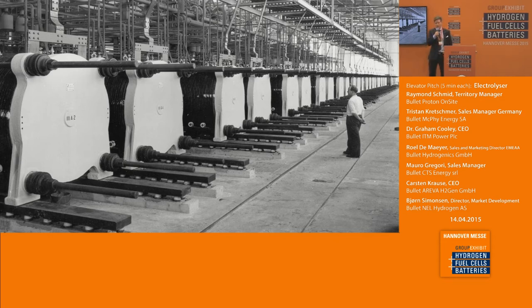And NEL has gone through a series of changes during the 90 years of existence. We have a heritage from Norsk Hydro with the atmospheric alkaline electrolyzers. We're taking that forward. And recently, as a part of becoming a public listed company in Norway, we are moving into the fields of hydrogen refueling and energy storage as well, where we are taking our knowledge and our philosophy of large scale to these new markets.